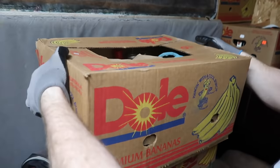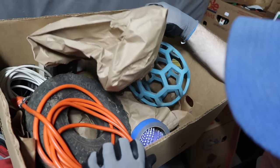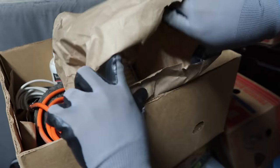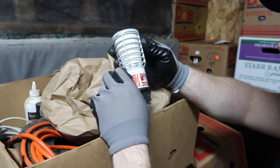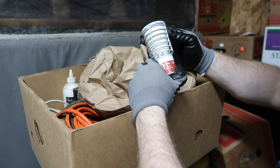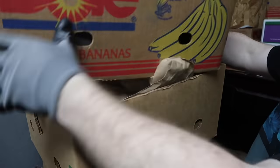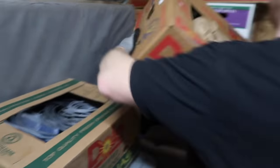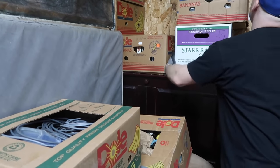Bring the fire! Bring the fire! What are these? Apple cinnamon? Oh, they're odor sanitizers. There was some extension cords in there. That's good. I see Steve Urkel. This one's got to be good.